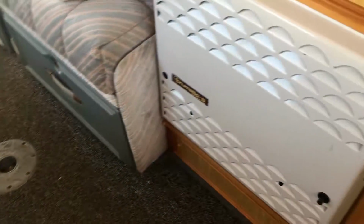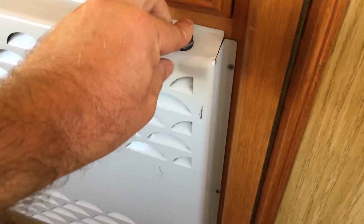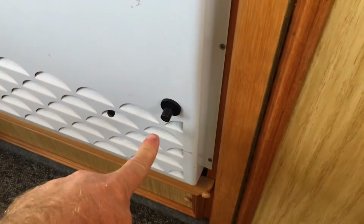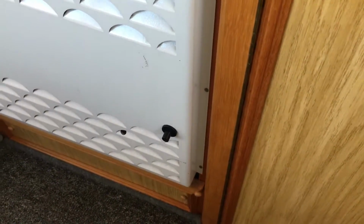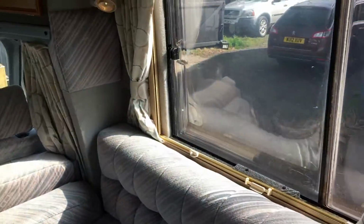Even the Trumatic gas fire, all we do is turn this round here. Tricky with one hand on the camera. We just press the sparker here and it lights up first time every time. I think that's about it inside.